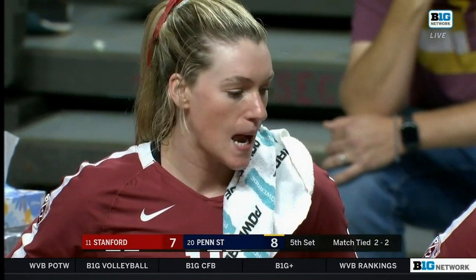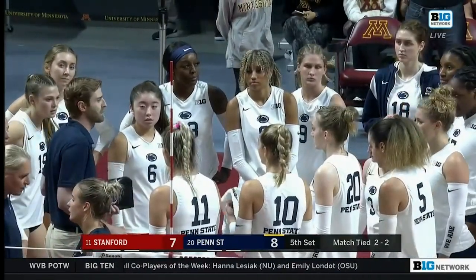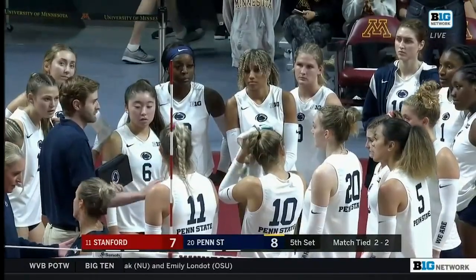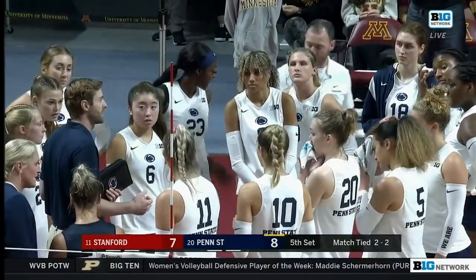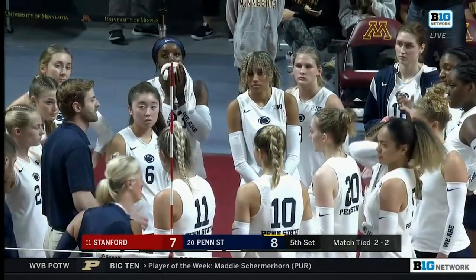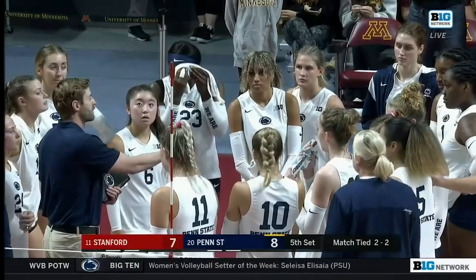As for Penn State, though, I can't tell you who it's going to. They've got a lot of weapons, and they've been mixing it up. When they're in system, any hitter on that side is going to be lethal. Elisaya knows that those pin hitters especially get a lot of the same production, so she feels confident going to any of them in any situation.